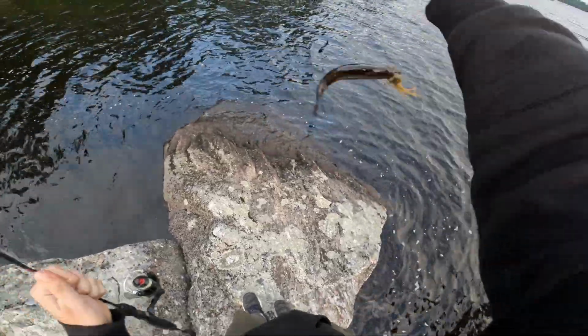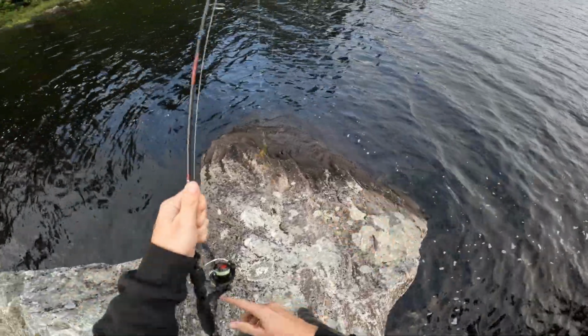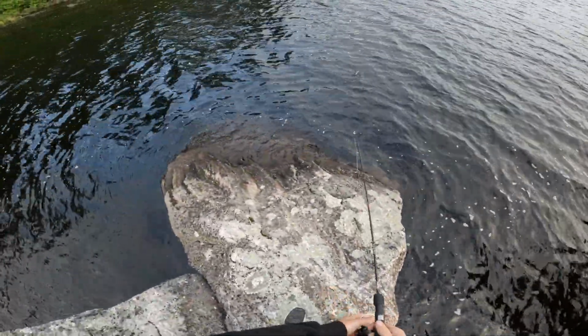This thing bit it right at the bottom of the. Oh no! Poor guy, he bit it right at the bottom of the rock by the time my GoPro started recording. He was already up. That poor guy, I guess he's alive.